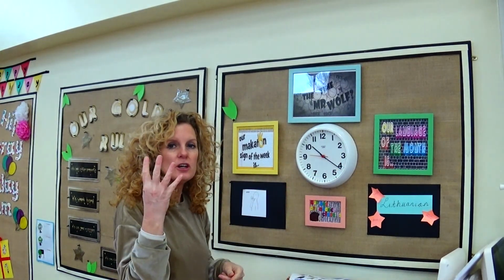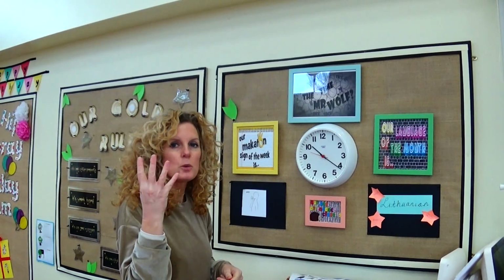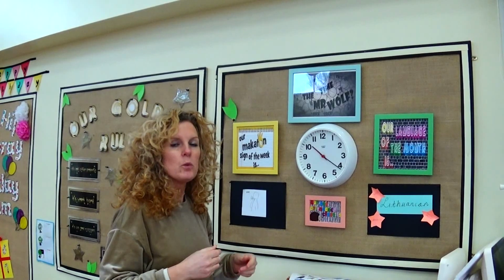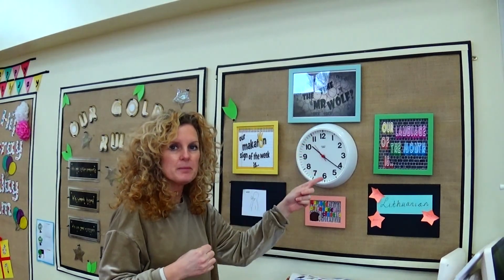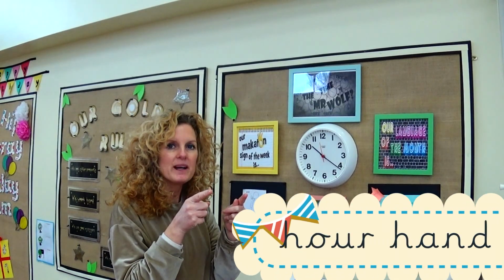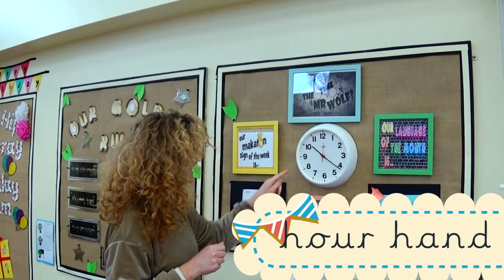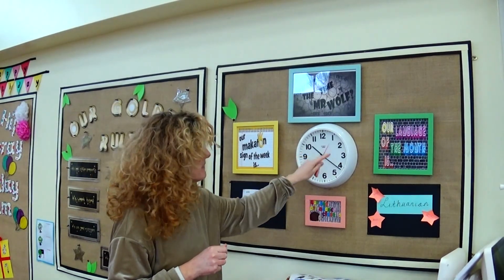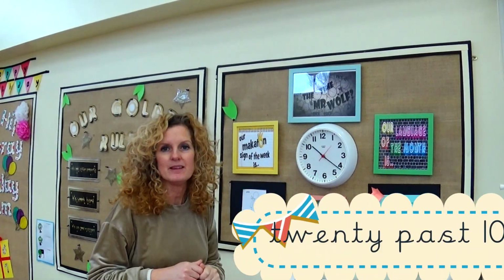So if the minute hand, the long hand is on the 4, we're talking about minutes. There are 20 minutes that have gone past the hour. So it was o'clock, now it's 20 minutes past. If we look to the hour hand, we can find out what hour is gone past. And the hour hand is just moving slightly off the 10. So that means it is 20 past 10.